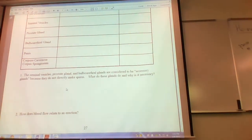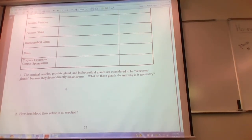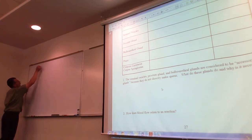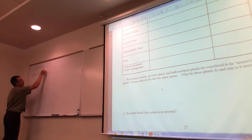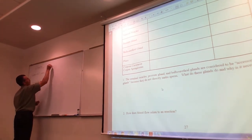Let's talk about your seminal fluids. We'll do each gland individually and talk about the fluid they make. So let's learn them again in order. What was the first gland in the pathway? Seminal vesicles. Then the second one was the prostate. The third one was, well, I'm going to say BU, I get sick of writing. But these are the glands, they make fluid. They do not make sperm.